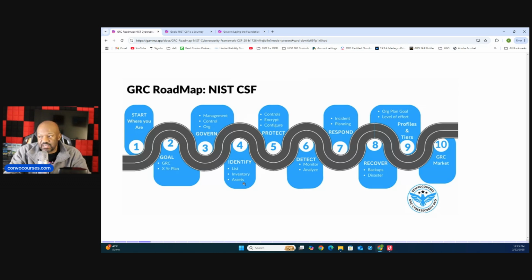What is govern? What is identify? What is protect? What is detect? What is respond? What is recover? All of these are different functions, the core functions of what's called the NIST cybersecurity framework. And what you'll see is that they're really just best security practices that every organization, regardless of if you're the government, if you're in the private sector, no matter what country, no matter what language you speak, all of us have to follow in one way, shape, or form.